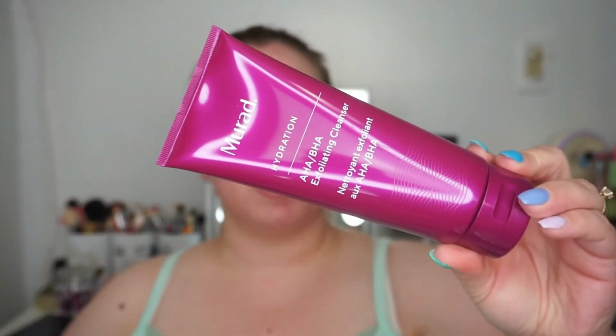Wow, this is a big mama up in here. But this is a cleanser. Oh, it's sealed, so I can't really smell it. But yeah, so this is a triple action exfoliator with a blend of salicylic, lactic, and glycolic acids, polishes, leaves away dull, dry skin, blah blah blah. So that is pretty cool.